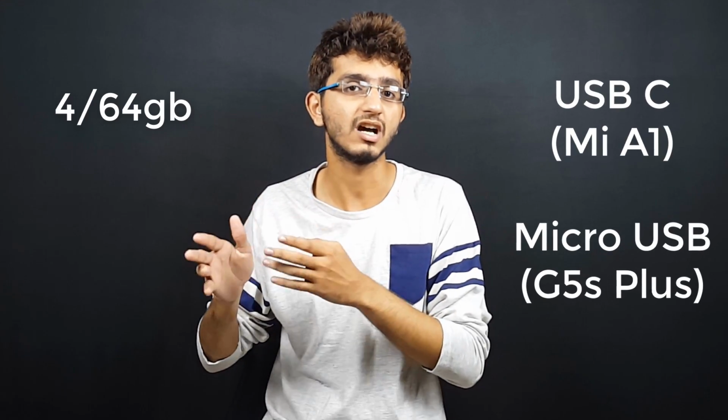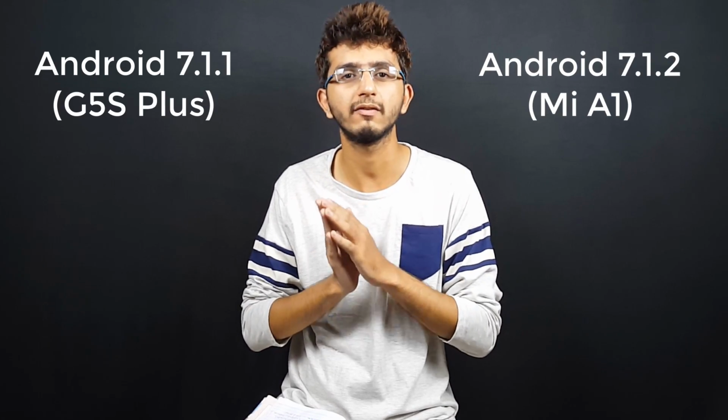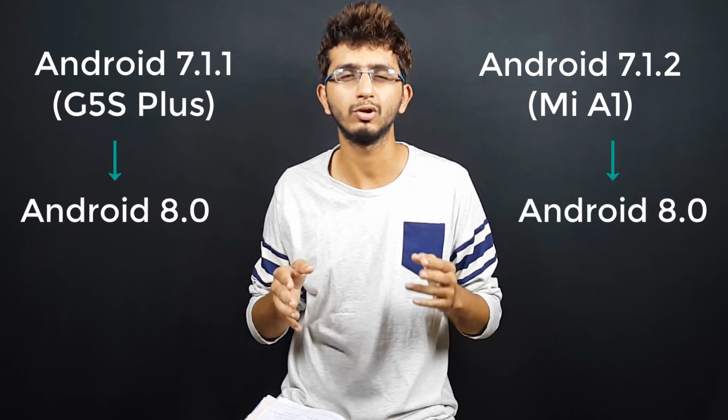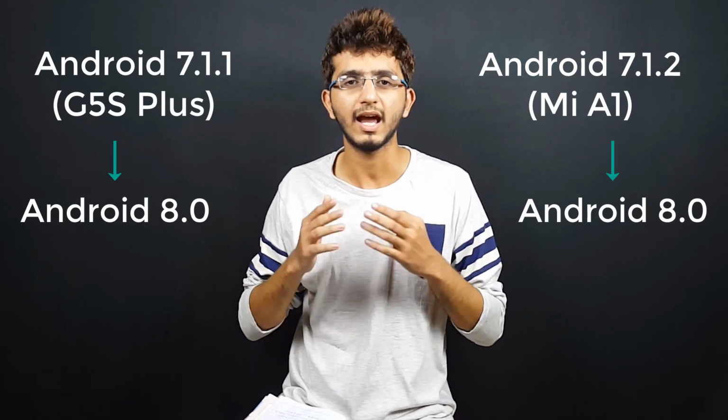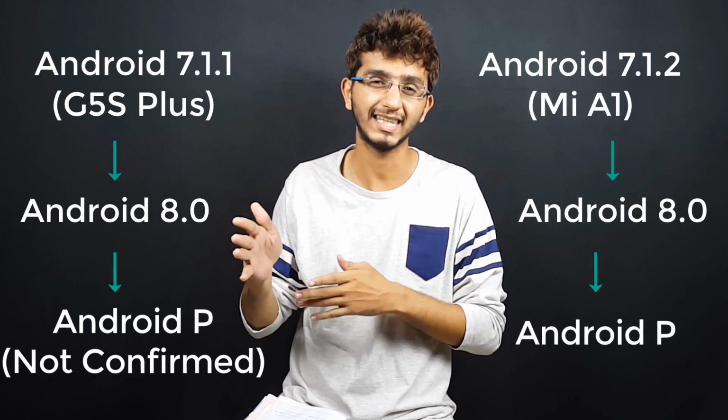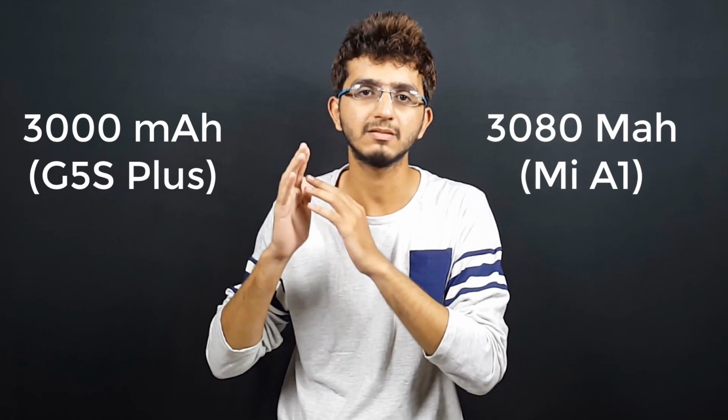Xiaomi has Type-C charging as well. G5S Plus has Android 7.1.1 Nougat, whereas Xiaomi Mi A1 has Android 7.1.2 Nougat. Both will be upgraded to Android Oreo by the end of this year hopefully. And yes, Xiaomi Mi A1 will shortly be upgraded to the Android P, that is Android 9.0 as well. Both the phones have almost the same battery capacity. G5S Plus has a 3000 mAh battery, whereas the Xiaomi Mi A1 has a 3080 mAh battery.